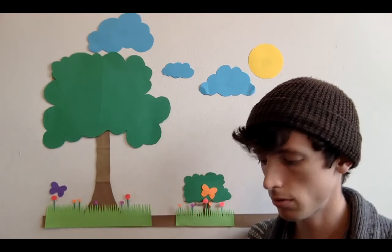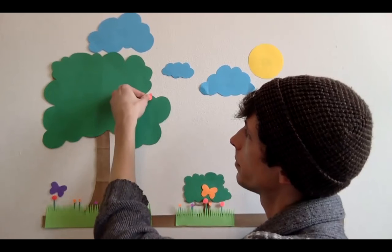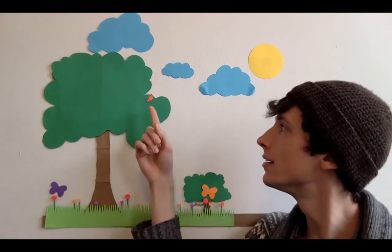How about a really popular bird around Illinois, and one you're going to see a lot of, a robin. It's a little red bird. Could also be a cardinal. Those are also around. Now, birds tend to like living in trees, so let's put them up here in the tree. Whoop. Now there's a bird in our tree, a red bird.